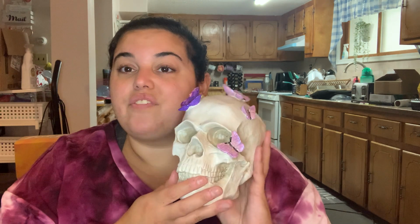I love skull items. And this doesn't have a super Halloween look to it because it's not just a plain skull or black. It has the touches of the purples and the pinks and the butterflies. It's just very feminine. My office has tons of little sugar skulls and things like that.